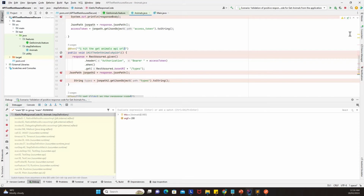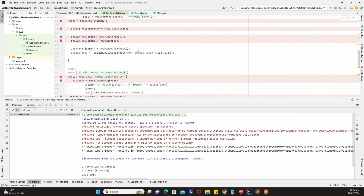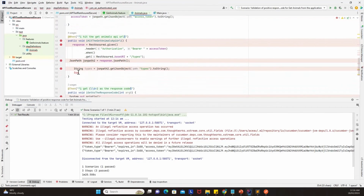So what I'll do is I'll stop this, and then I'll type here system, similar to what we did previously, right? System dot out. It's kind of a logging system altogether. So I'll type it over here, and then I'll pass types here, and let's rerun this and see.